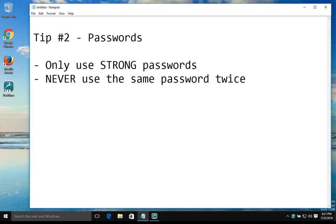When it comes to password safety, there's three main things. I've got two listed now, and I'll list the third one here in a moment. But the first one is we need to be using only strong passwords and never, ever use the same password twice. Now, the main reason why these two rules do not get followed is because it's not convenient. It's not convenient to type in a password every time you want to get into an account, especially if it's a long, complicated password. It's not convenient or easy to remember all of those passwords.